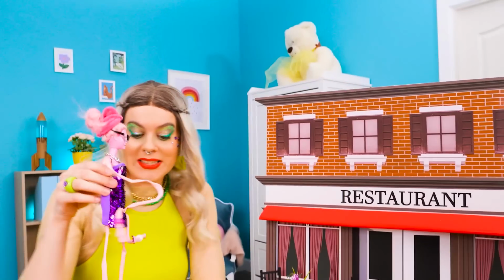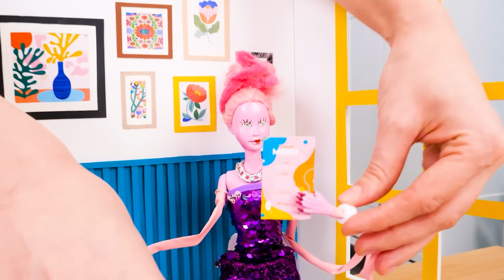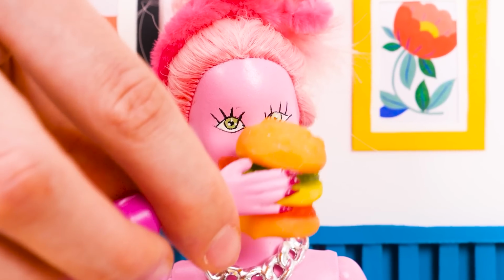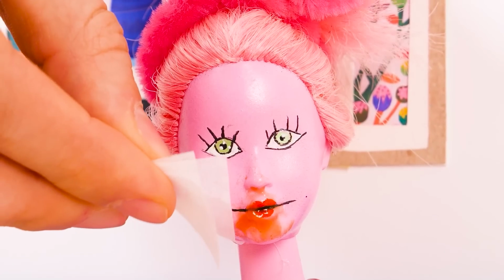Sounds like lunchtime! Perfect! The restaurant's right here! The interior designer has done a good job! It's all so vibrant! Agreed! Hamburger, please! Delicious! Here are some tiny napkins to clean up the mess.